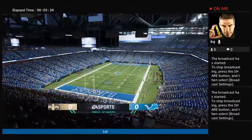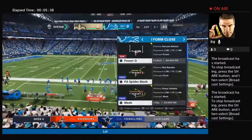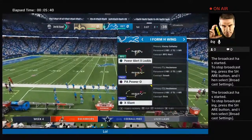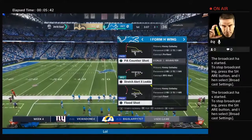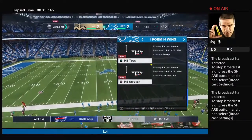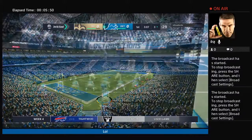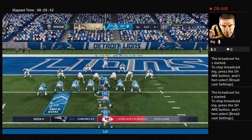Three will get a signal and a timeout on the whistle. They'll have 2 remaining as we step aside here in this first quarter. A big play forthcoming. Here's 3rd and goal.